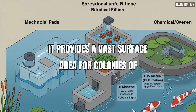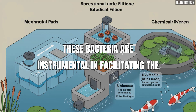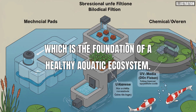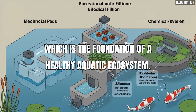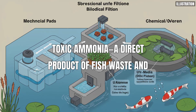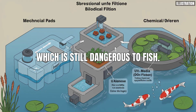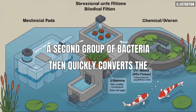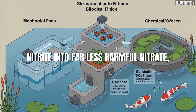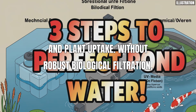It provides a vast surface area for colonies of beneficial bacteria to flourish. These bacteria are instrumental in facilitating the nitrogen cycle, which is the foundation of a healthy aquatic ecosystem. The process begins with the bacteria converting highly toxic ammonia, a direct product of fish waste and decaying matter, into nitrite, which is still dangerous to fish. A second group of bacteria then quickly converts the nitrite into far less harmful nitrate, which can be safely managed with regular water changes and plant uptake.